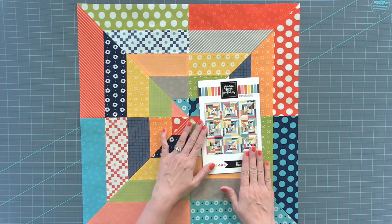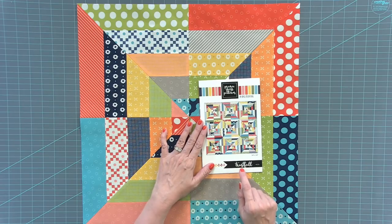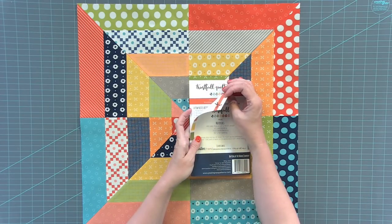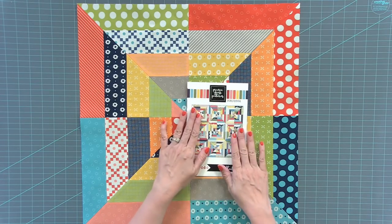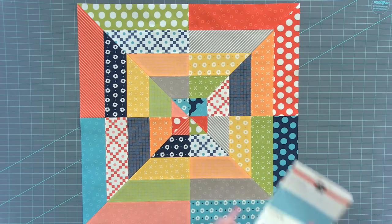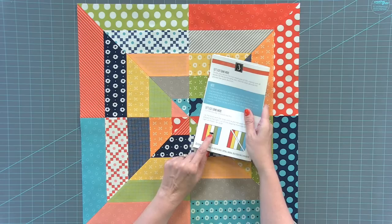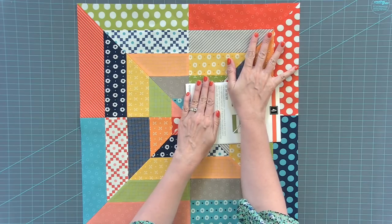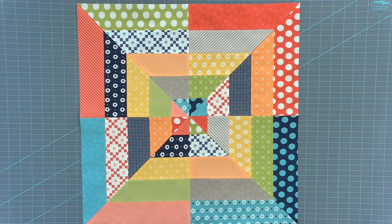Okay, so this pattern is on fatquartershop.com, both as a pattern and a PDF, and it is in color, which is really nice because I always think that patterns in color are great. Another thing I wanted to show you, it also has great arrows. Now, obviously the arrows didn't work for me, but I think the reason they didn't work is that I didn't read that text right there. I'm pretty sure that's where that was.